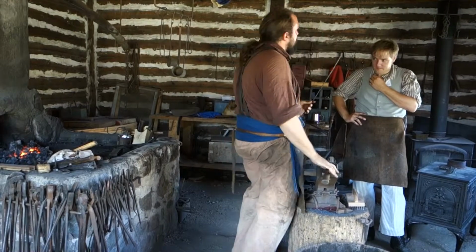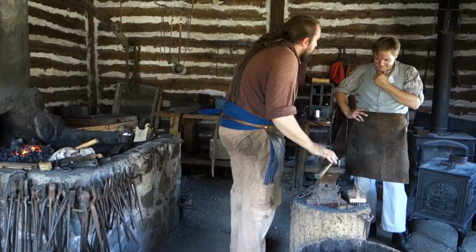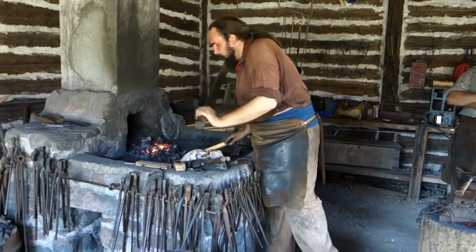So, kind of round? Yeah. Really round? Yes, of course. Yeah, there we go. No, the rounded point, right? Yeah. Get it hot again.